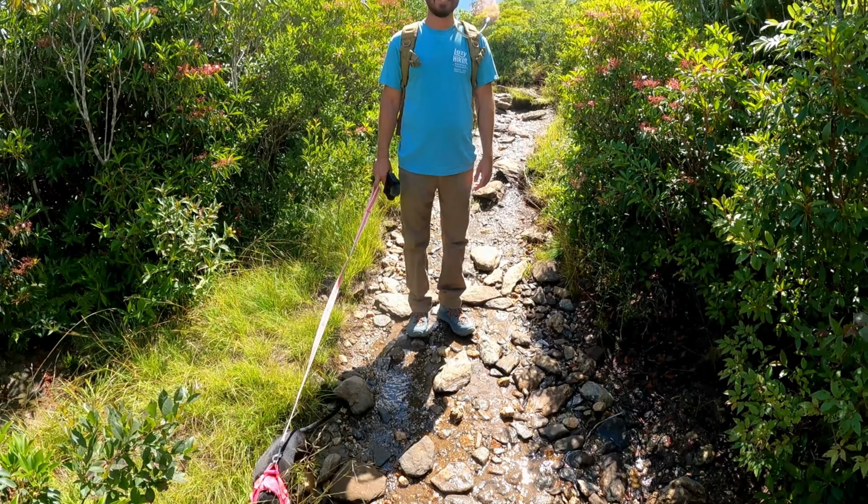Made it up to a little pool up here where nobody else is, so this technically is Skinny Dip Falls, I think. You might could actually skinny dip in this one.